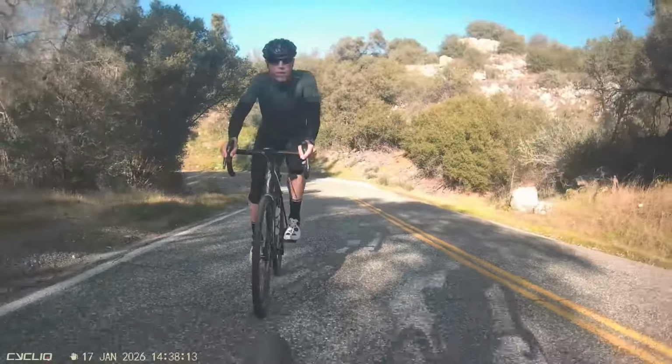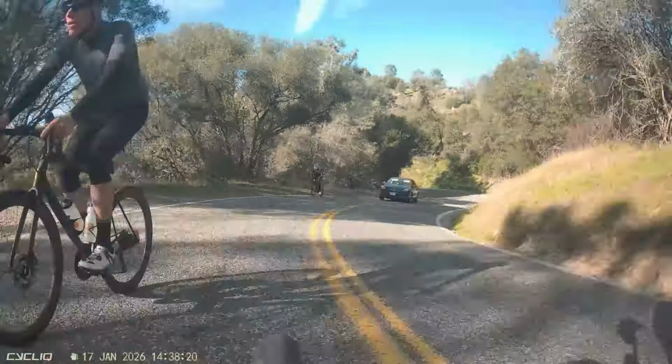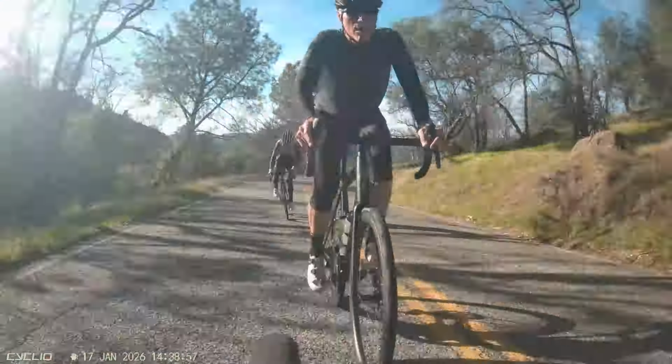On the screen action, I'm able to do what I'm doing right now because of the training that I've done and being consistent with it. It's all about sustained power right now. Some people call it durability. Let's fast forward to get to that last section to the top.